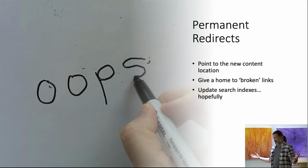So it's great, you know, we're using it to point to our new pieces of content, and we're replacing all of our broken links, but we need to make sure that before we put all these things live, we actually have them working and working in the most effective way.